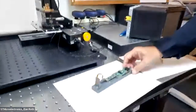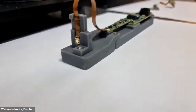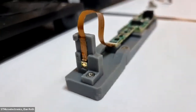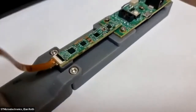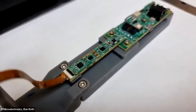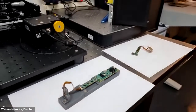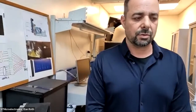Here you can see a LiDAR development kit. ST provides this kit for companies that want to develop their own LiDAR. So basically, it's the same configuration as we used in the LiDAR project, but it can be configured differently and optimized for other systems and other architectures.